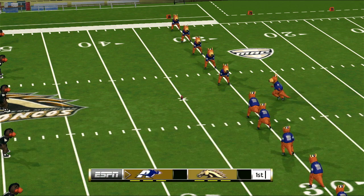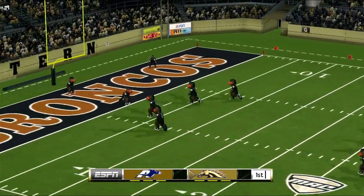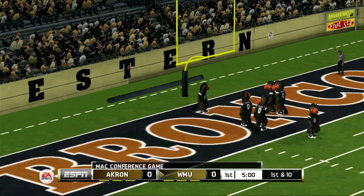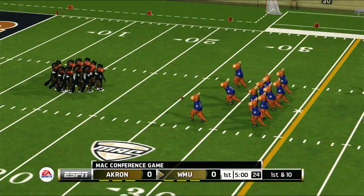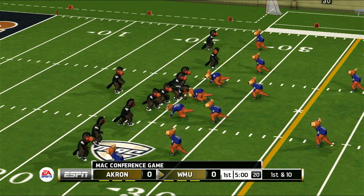Akron has lined up for the kickoff, and we're ready to get this one underway. He just drills this one, and it sails out of the end zone for a touchback. So let's see what the offense can do as they come out onto the field. They come out in a five-wide set.